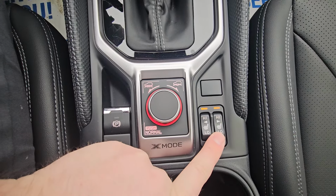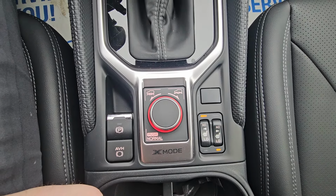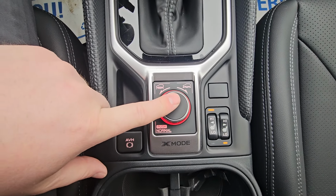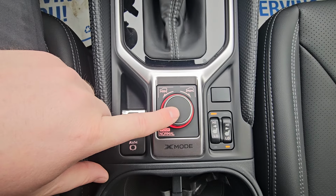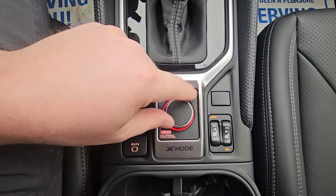Down here, we have our heated seats, high and low for both the driver and passenger. With the leather, that's nice. If you remote start the vehicle and you have your heated seat switch on, they'll turn on. Dual function X mode. So this is like 4x4 low in a pickup. It's Subaru's equivalent. I have to be going under 20 kilometers an hour to engage it.